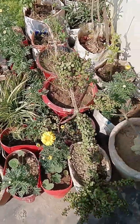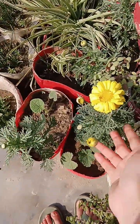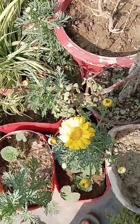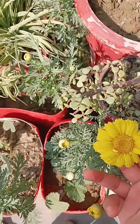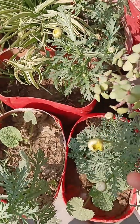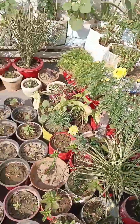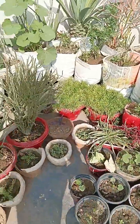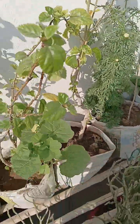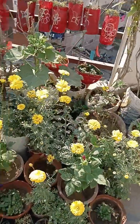From here you can see many chrysanthemum are blown today. Earlier I thought that it is marigold, but my mother told me that it is marigold chrysanthemum. But today many chrysanthemum are blown in our garden, like here, and there is one too, one here, and you can see there are many flowers in our garden today.